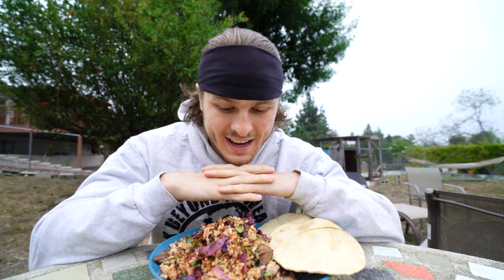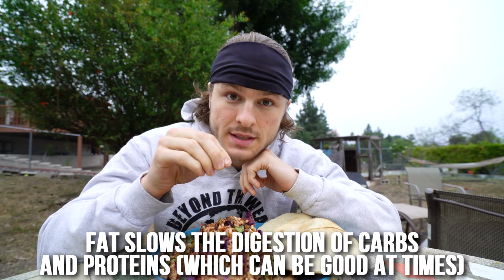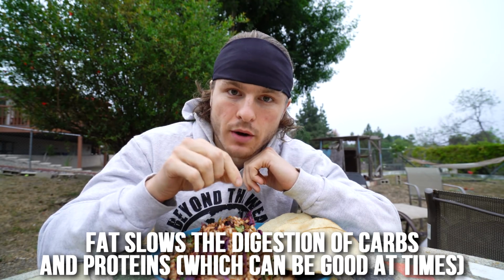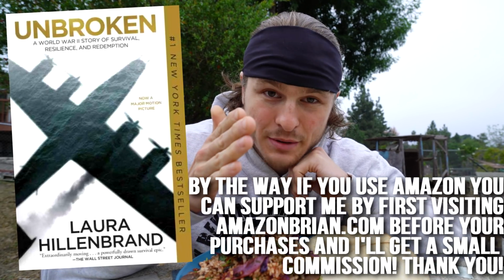That's it. The reason that I'm not going high fat in this, I would probably put guacamole in here if I was gonna eat this in the middle of the day, but I'm about to go hit a workout right after this. I'm gonna eat this while listening to my audiobook, Unbroken, which I'm obsessed about. So I wanna hear what you guys think about that.